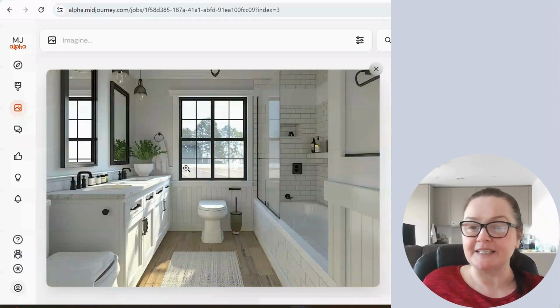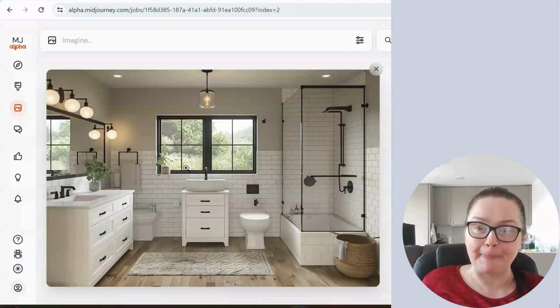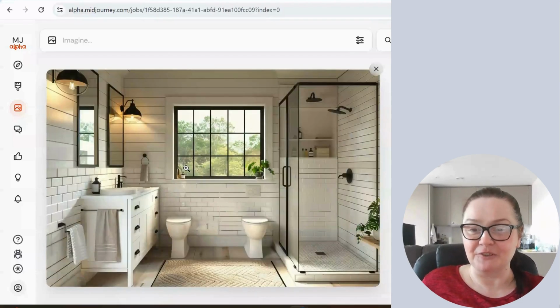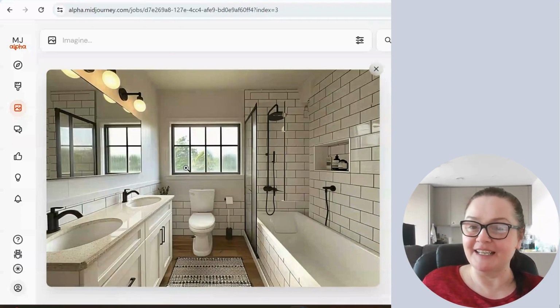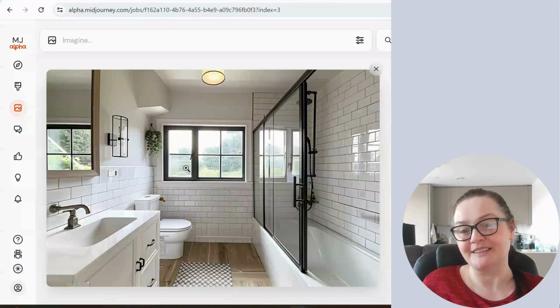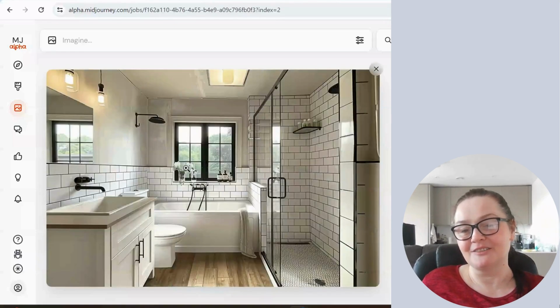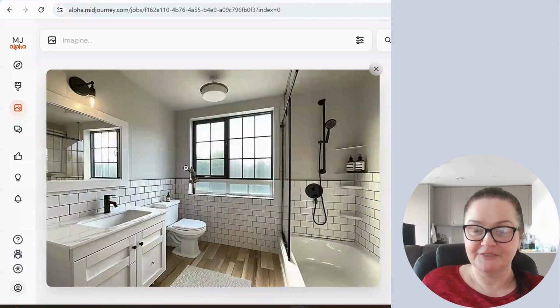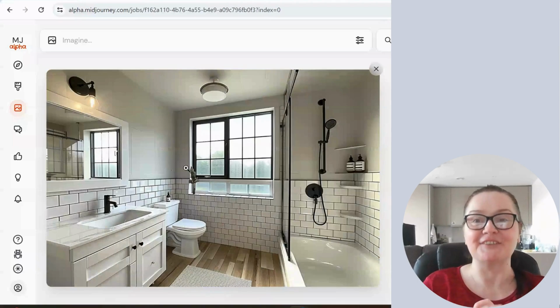So again, the toilet is in a little bit of an odd place, in a way of opening the cupboards there. But that's nothing we can't work on. Again, we have two toilets in here. But I just love this style. Oh, goodness me. Imagine from the bath straight to the toilet, or from the toilet straight into the bath. But yeah. Okay, guys, so that's it for this video.